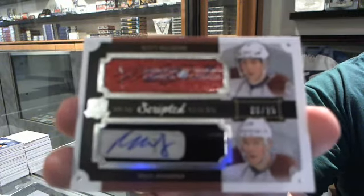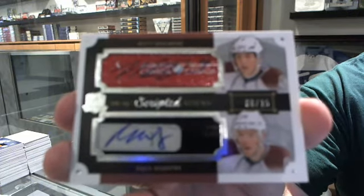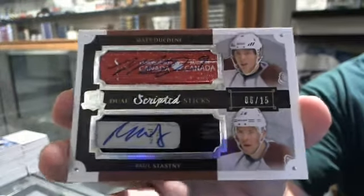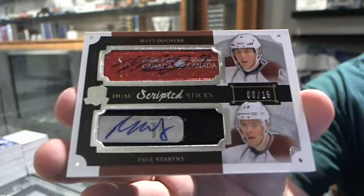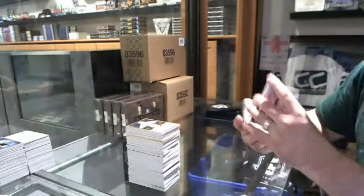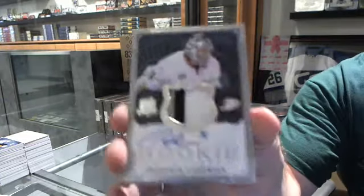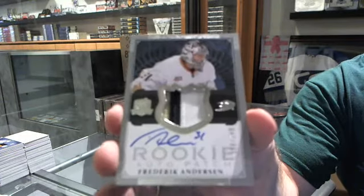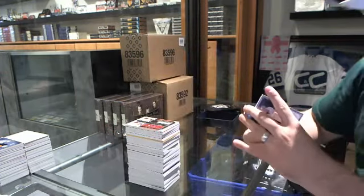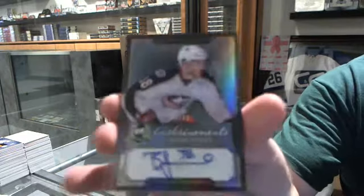Dual Scripted Sticks, numbered 215, of Duchene and Stastny. For the Anaheim Ducks, numbered 249, Frederik Andersen, three-color patch auto. And finish off again with another Enshrinement, numbered 260, of Boone Jenner.